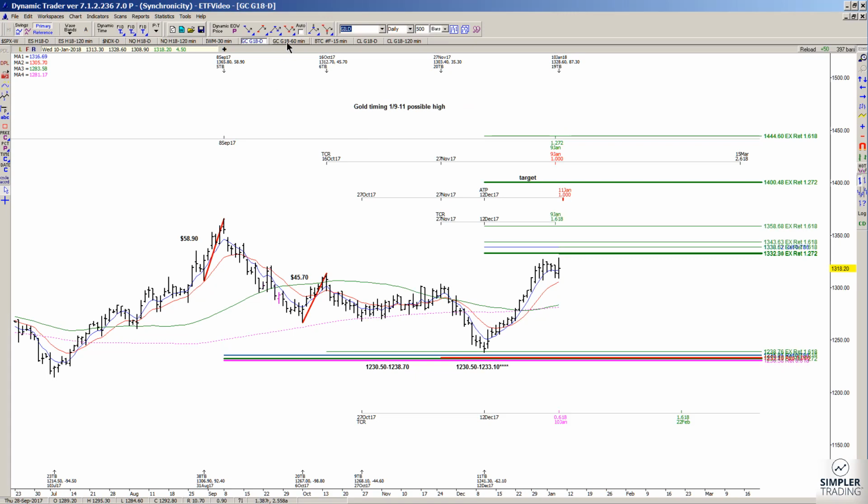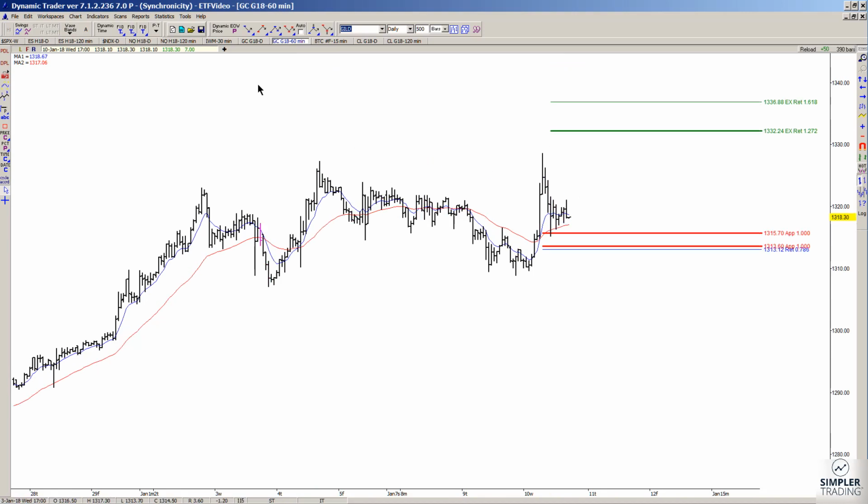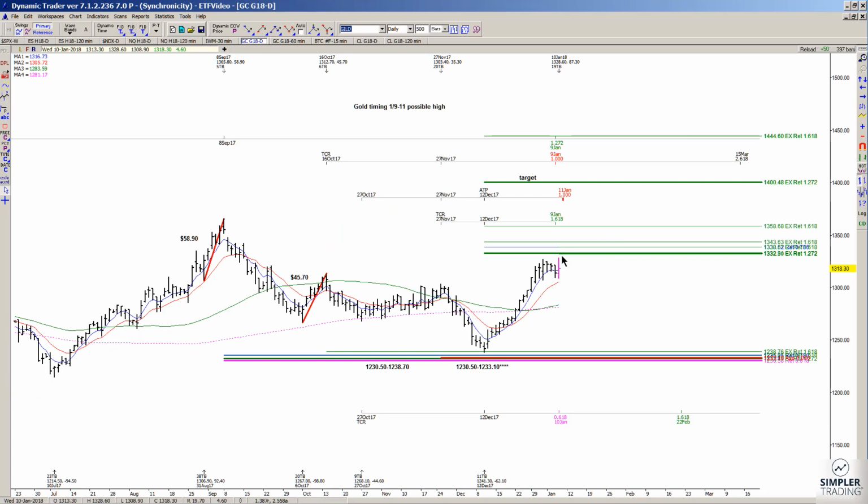Now, did we have much in the way of reversal? No. So I'm still going to give you both sides of this market. If you want to look at puts or put spreads with this timing in mind, that's one thing that you can do.